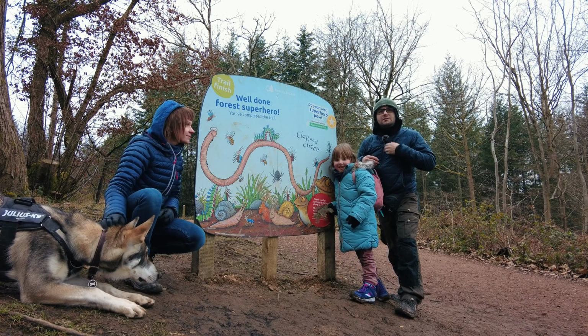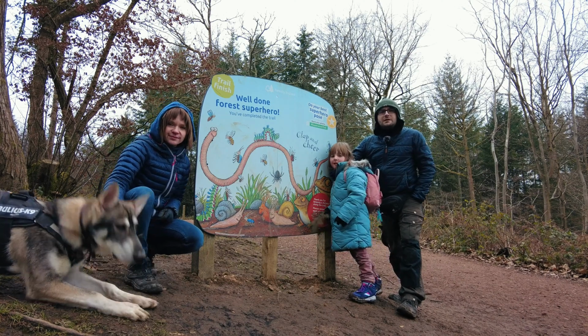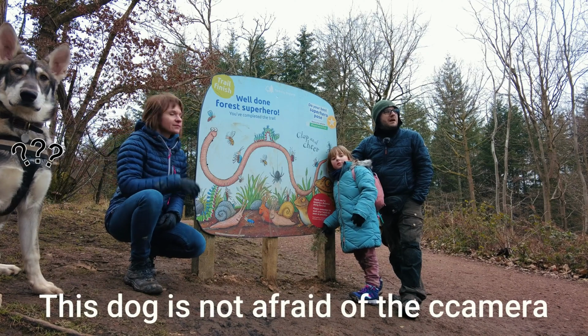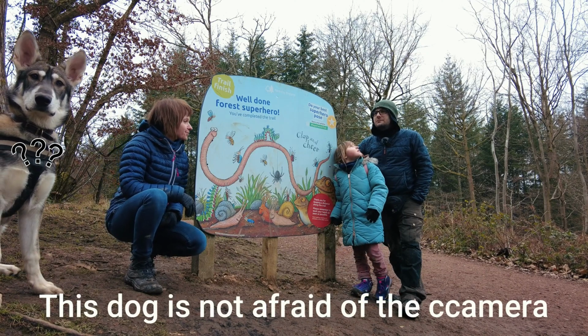So here we are, we've finished the trail. It was a nice walk along here. Again, just like before, the paths are nice and wide, so great for taking the dog.